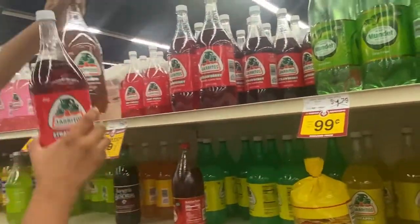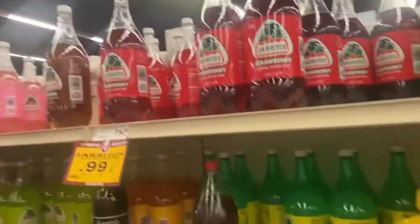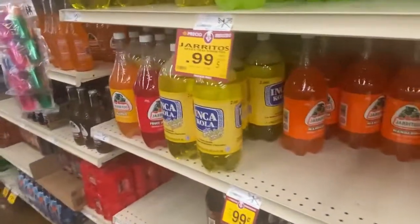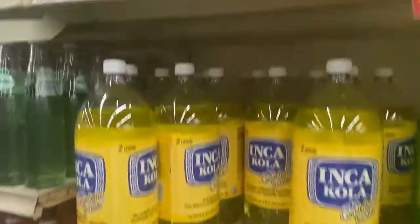Much healthier. Jarritos do have several flavors. They have so much. I never even thought they would. Have you tried them all? No, no, no. Should we do a video trying all of the Jarritos flavors?